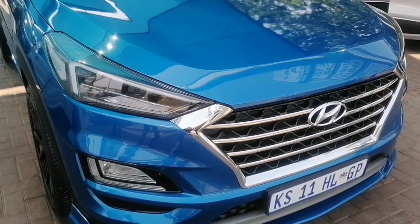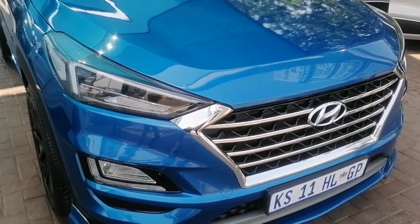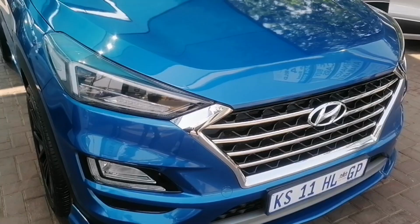This SUV comes fully loaded with the following features: 6 airbags for your safety, keyless entry and stop start button, cruise control, air conditioning, Bluetooth and USB port, navigation system, panoramic sunroof, auto on and off lights, and reverse camera with PDC.